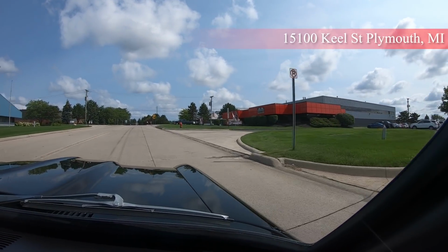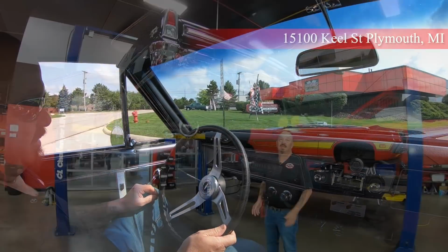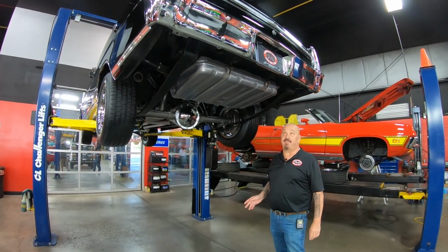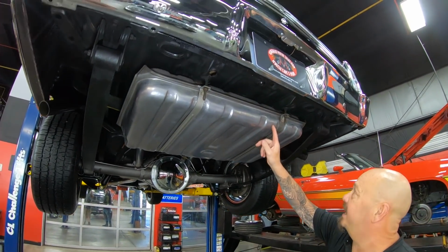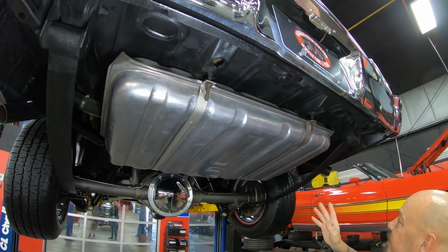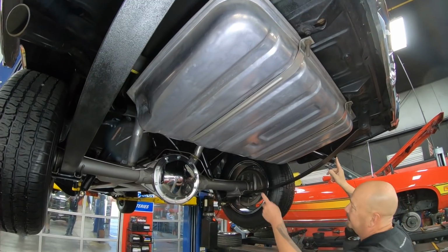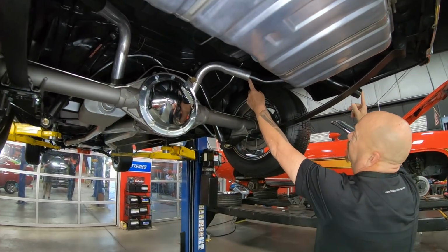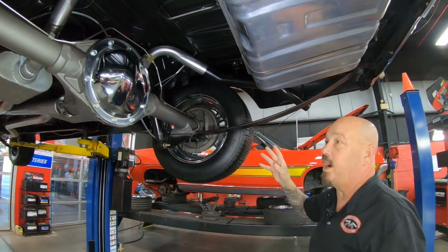Now we're gonna put this baby up in the air right now and show you just how nice the bottom side is. All right, we're underneath this 67 now, and you can see it's beautiful under here. You can see it's got a brand new tank, brand new straps. Everything under here is looking sweet. Brand new tailpipes. Now they painted just like the bottom 2 feet of them, probably just because they wanted them to kind of go away when you look under the car.